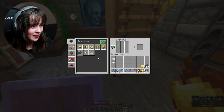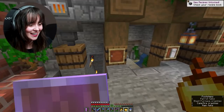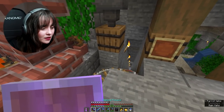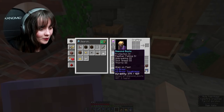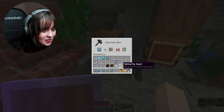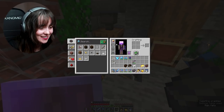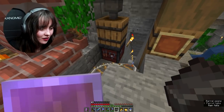Okay, let's see how many we can make. Three. Oh my gosh, guys, this is so exciting. All right, where should I put my smithing table? I could just put it like right there. All right, so I'm thinking I want to do my armor. Okay, so let's do my helmet first. Ah, it looks so badass. Look at that. Woo! Okay, let's not be without our armor for too long.